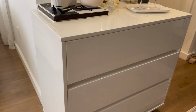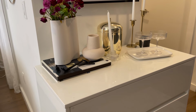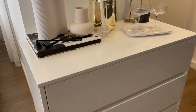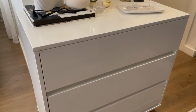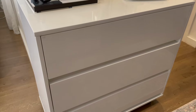I got this, didn't have to worry about building it because I originally was going to just go for a dresser from IKEA. But if you know, those can tip over, so you kind of have to mount them to the wall, and I just didn't want to deal with all of that. So this was the perfect solution. It actually holds so much because it is pretty wide, and the drawers are very deep, unlike the ones from IKEA. So this is definitely a great purchase.